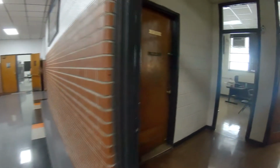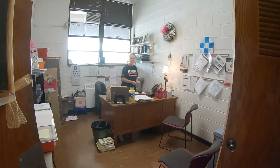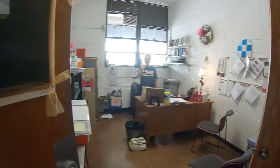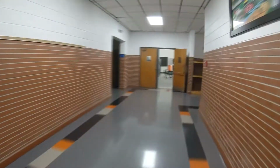In this doorway is a restroom. That would be the MIP room. And our school nurse, whom I'm sure you're probably familiar with, Miss Williams. So if you have problems, then you need to see a nurse. Hello, Miss Williams. This is where you'll need to go. Continuing on down to the right, this is our cafeteria. Again, you're familiar with this because we do share cafeterias with the middle school.